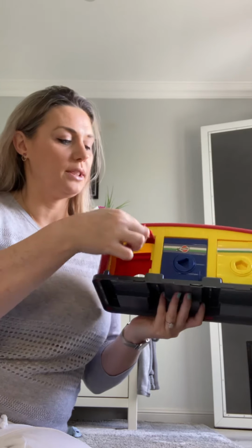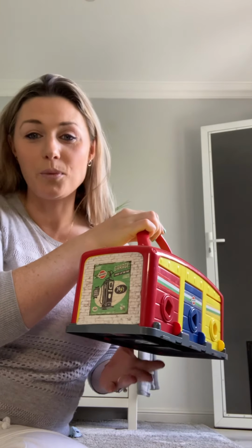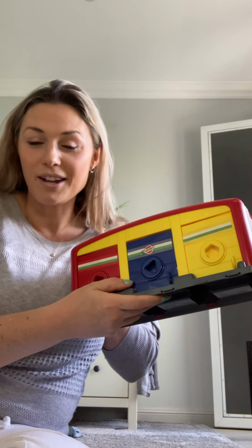This toy comes with a little handle so you can transport it out into the garden, into their playroom, wherever you like. So this is one of my favorite toys. And if you do see it around or something similar, definitely give it a go.